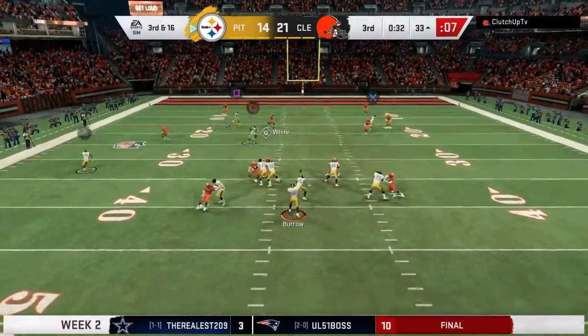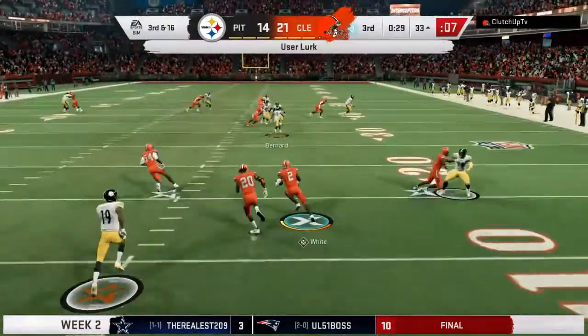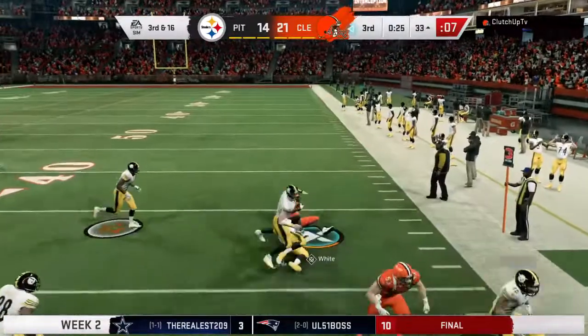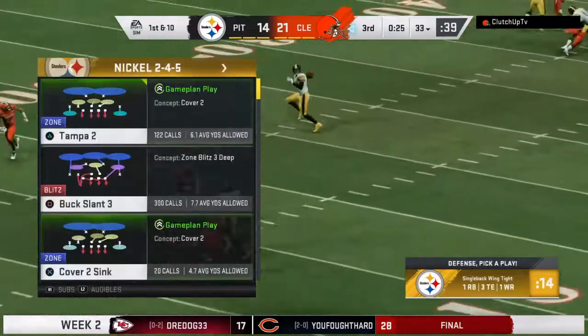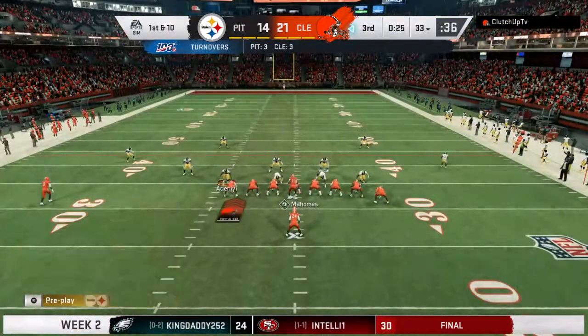Now back to throw. And for a third time tonight, he's intercepted. It's Devin White, the linebacker. And it's a good return here as he'll get all the way up close to the 35. Cooper was the intended target. The Browns' drive about to get started.